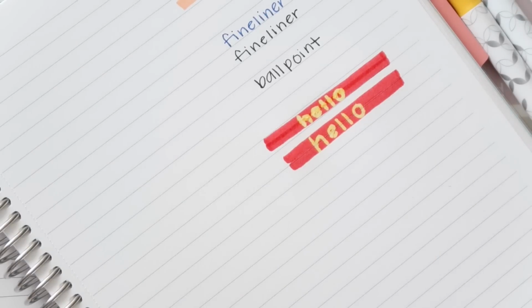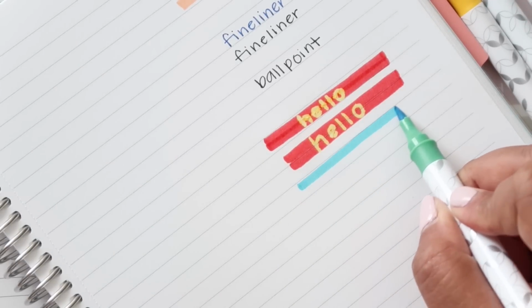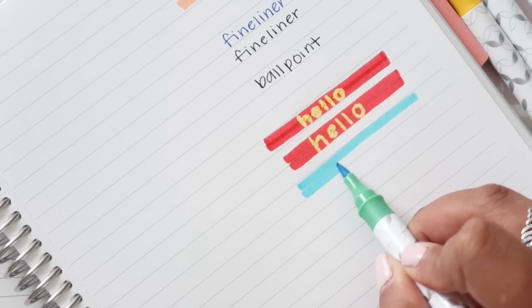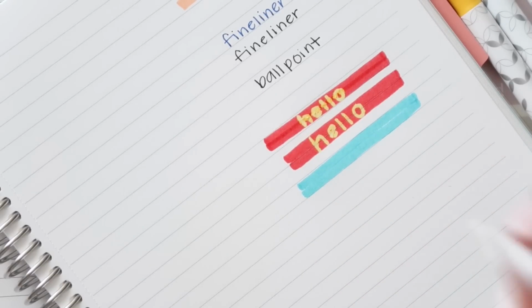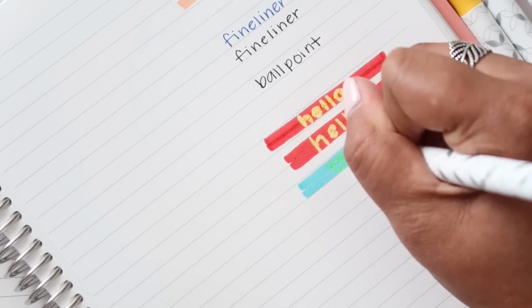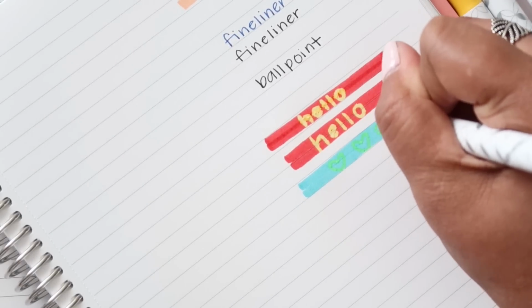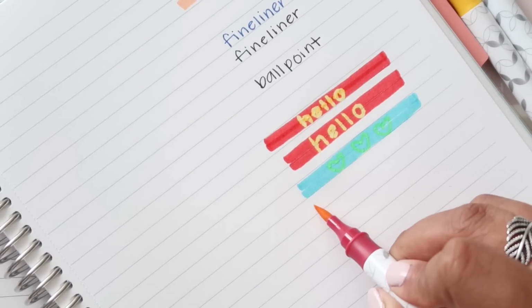Okay, let's try some of the other colors. I think this was another one that I also really, really liked. Again, if you're gonna do these thicker lines, make sure you don't overlap because it kind of messes with the other tip. Over there, this one changes to green. Oh my gosh, that's so pretty. And then let's try the yellow to, did I do this one? No, I haven't.